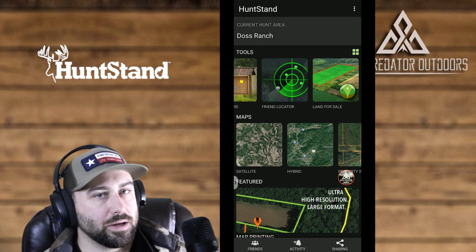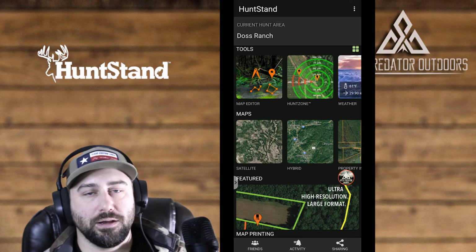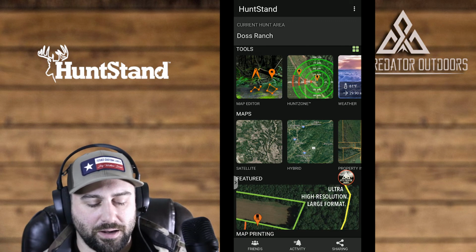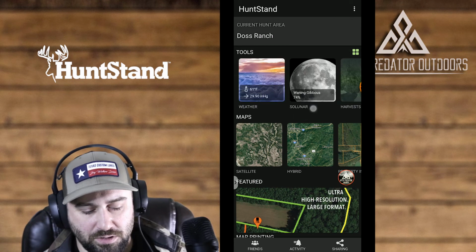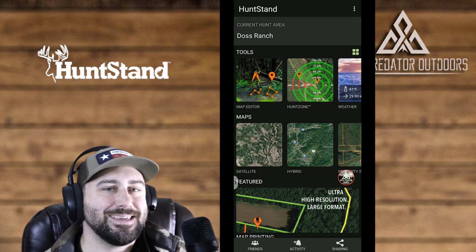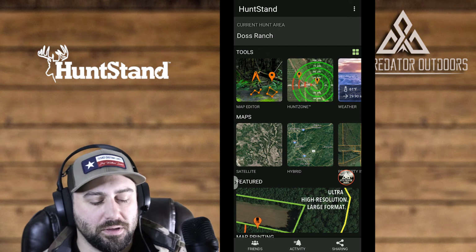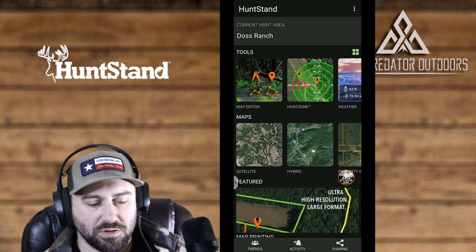Super great. Keep that in mind when you're looking at other apps too, because some of them say, oh yeah, you just download the app and you can use it. Sure, but if you want any of those cool features, you have to pay a lot for it. This one, you can still get access to all the map editor tools. You can access the satellite and hybrid maps, which are honestly the ones you're probably going to use the most anyways. All the weather, the hunt zone, all these different tools at the top here, and it's all $10 a month, or sorry, $10 a year for unlimited ad-free access to those features, and then if you want everything, all the different maps here, it's $24.99 a year for all those extra features.